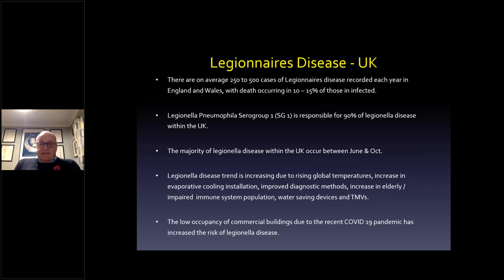Legionella disease is increasing across the whole of the UK, mainly because of global temperature rises, the increased use of cooling installations, improved diagnostic methods, which we'll come on to a bit later on, and the increase of the elderly, impaired immune system population. So our populations are getting older, so they are more likely to be affected by it. And also the water saving devices that we put in, like low flows and TMVs, provide additional or ideal breeding grounds for Legionella pneumophila inside our systems.